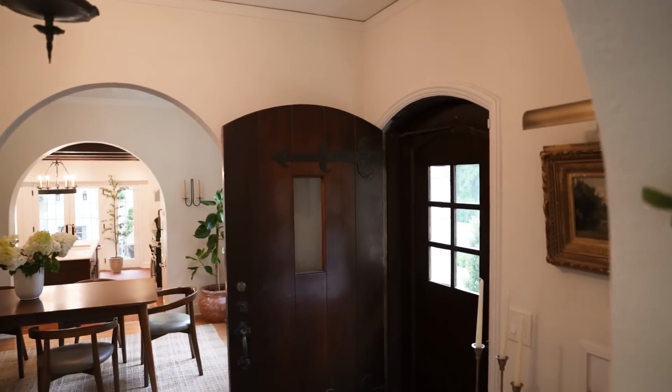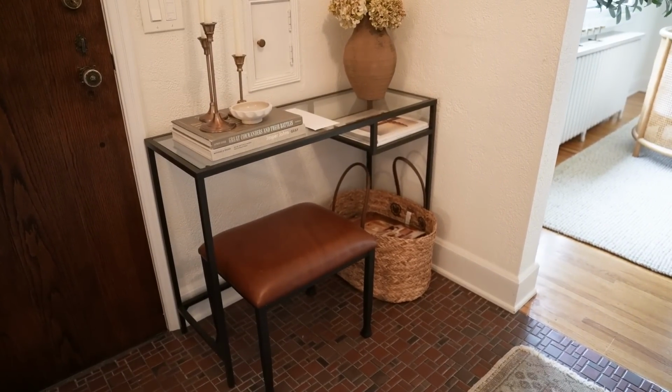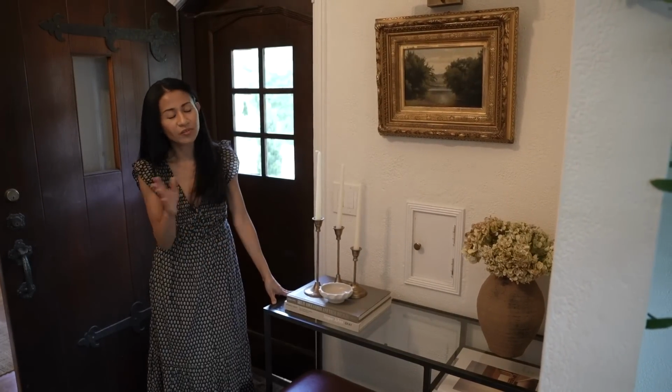Welcome to our entryway. This is the first thing you see when you walk into our house. It's pretty small, but I feel like it has so much character. This console table we actually got when we first moved in. We were on a very tight budget. We did all of the work ourselves.